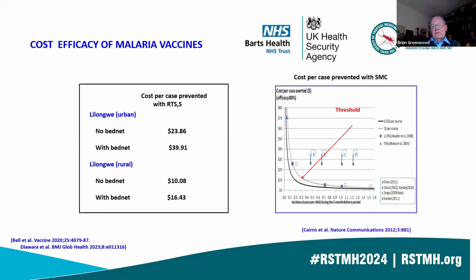I think the same sort of studies are going to be done for RTS,S. People will be able to define areas where you would definitely use a vaccine in combination with other interventions, and others where the transmission may be so low that, even though you've got some malaria, it's not cost effective to introduce the vaccine.